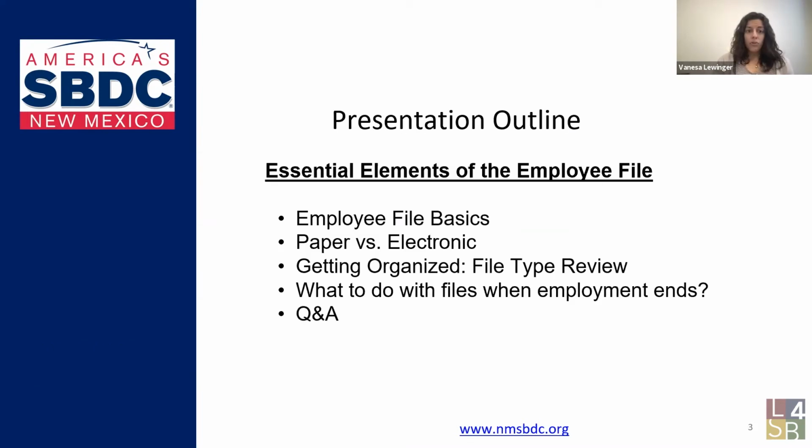Today, we're going to go over the essential elements of the employee file. We'll start with employee file basics, move into paper versus electronic, and getting organized. We'll go over the different file types and what to do with files when the employees leave.